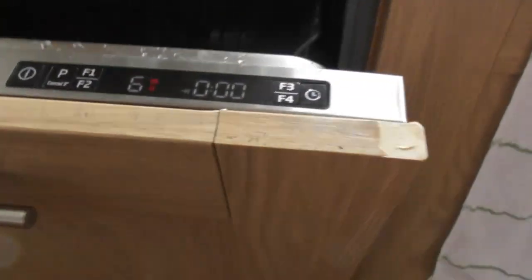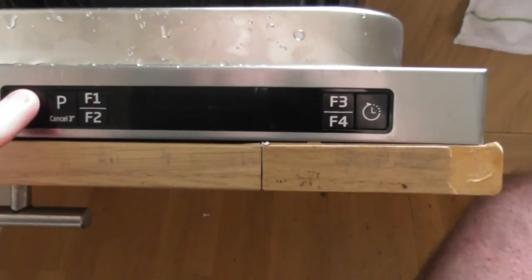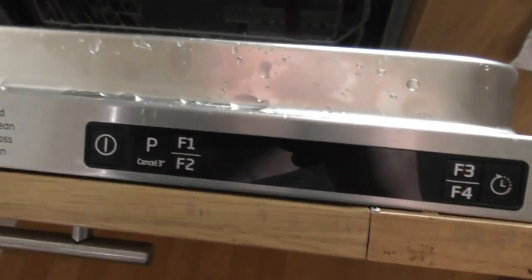Now we're just going to see how the beeping demonstration goes anyway. It's probably hard to see the display in there, and see what the beeping noise looks like on this. I'm sure it does have a beeping noise. There we go, look. That's the beeping noise. Switch it off now anyway.